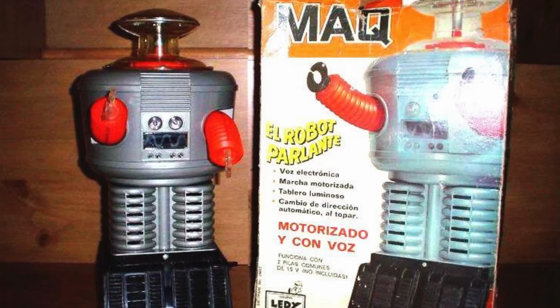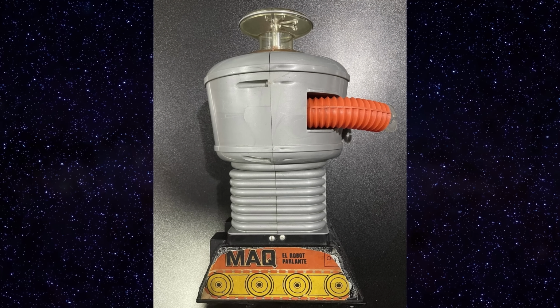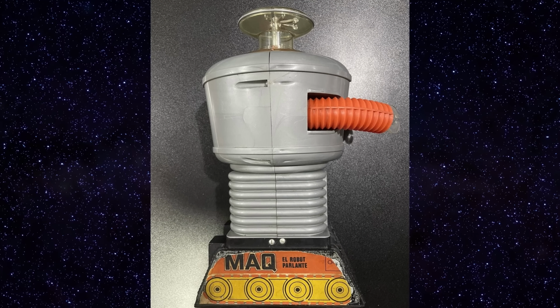In 1973, a Mexican company called MAQ produced their own version of the Remco, which looked suspiciously almost exactly like the Remco robot.